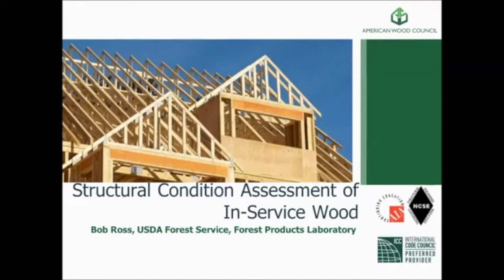So that's a little bit of background on it. Everybody always asks why we chose Madison. At the time the lab was formed in 1910, that was the center of the wood industry. And actually it's worked out very good for us to be here. So anyway, that's a little bit about the Forest Products Laboratory.